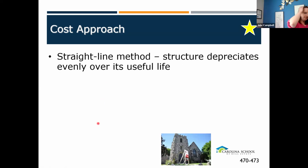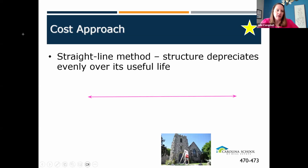The straight line method. This is the accounting tool that the appraisers use. With the straight line method, all we're saying is we're going to depreciate the same amount every year over its useful life. So what did I just say? This building has 30 years. Its useful life is 30 years. And with straight line depreciation, I'm making numbers up, but let's say we put a cost value on this building of 1.5 million. And we determine this thing is good for 30 years. It can still generate value for 30 years. So when I take 1.5 million divided by 30, I get $50,000.